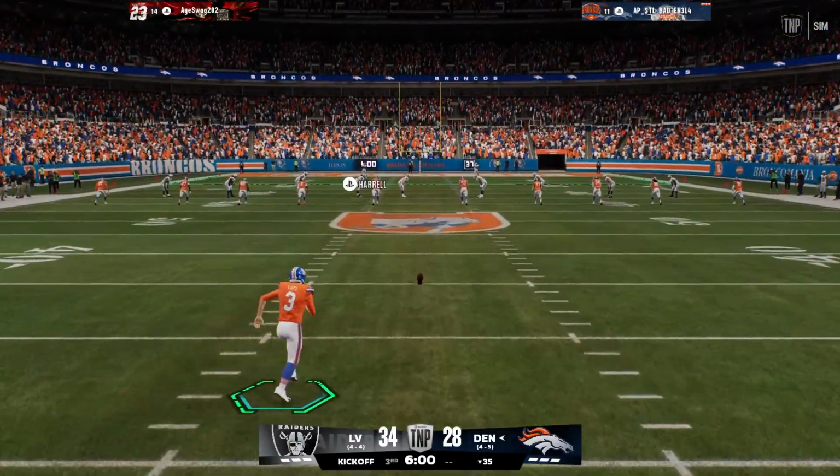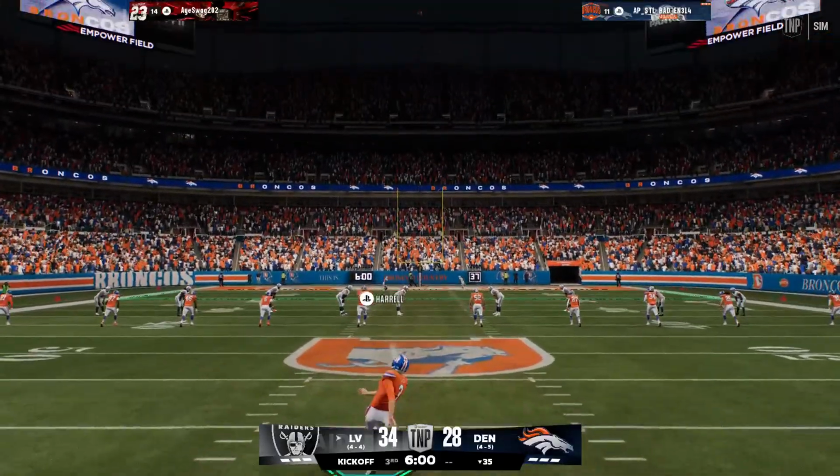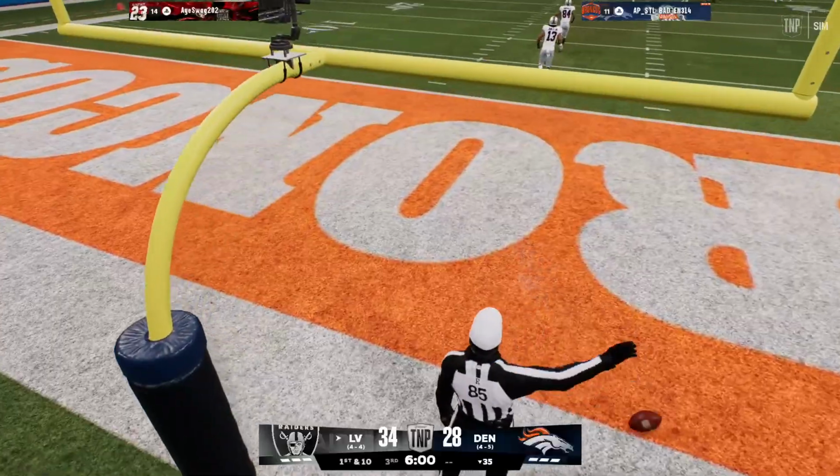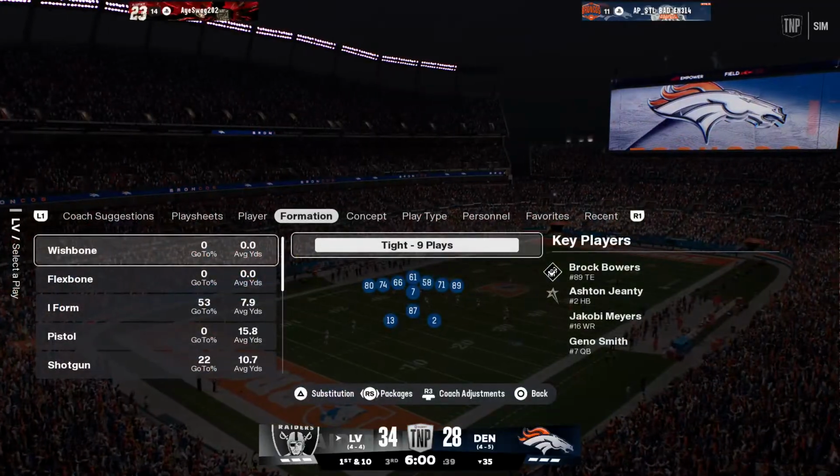It's been a shootout so far. We'll see which defense can make the adjustments as we get back underway in the second half. And they'll let that one go as it skips through the back of the end zone for a touchback.